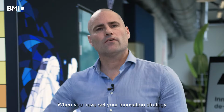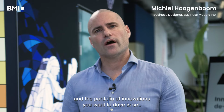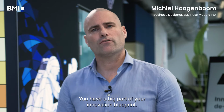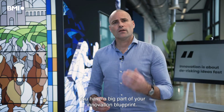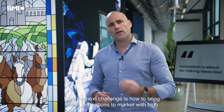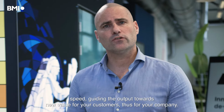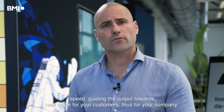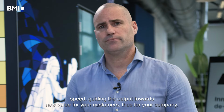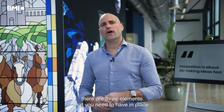When you have set your innovation strategy and the portfolio of innovations you want to drive is set, you have a big part of your innovation blueprint. Now the next challenge is how to bring these innovations to market with high speed, guiding the output towards new value for your customers, thus for your company. To enable you to do this, there are 3 elements that you need to have in place.